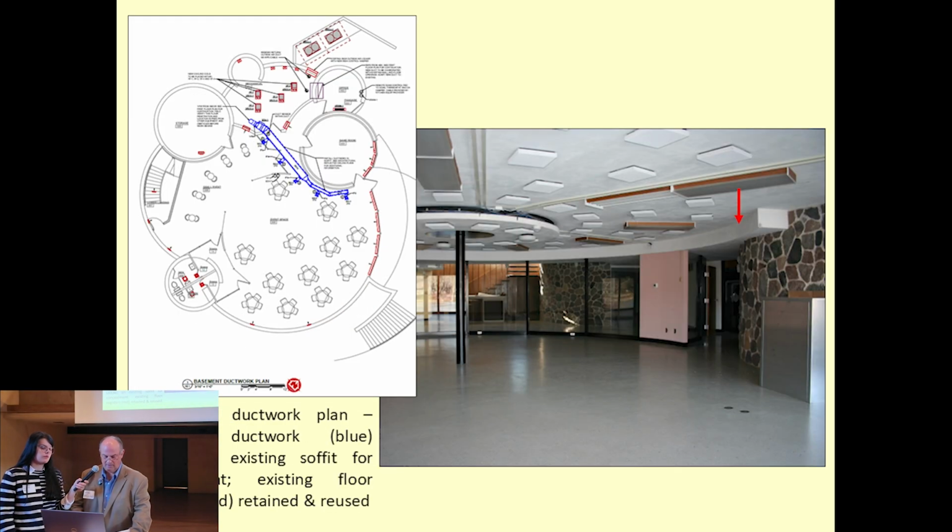And here on the lower level, his plan called for a single duct that could be situated within the existing soffit shown by the red arrow. So I simply wanted to share this with you so that you consider the impact of MEPs in your future projects, since they can be a challenge with the new building uses, especially if that use involves an increase in occupancy.